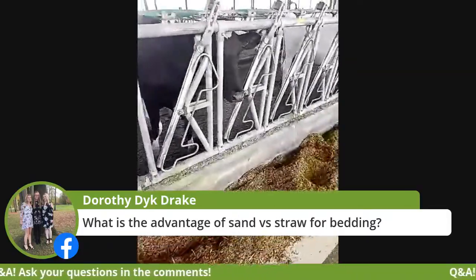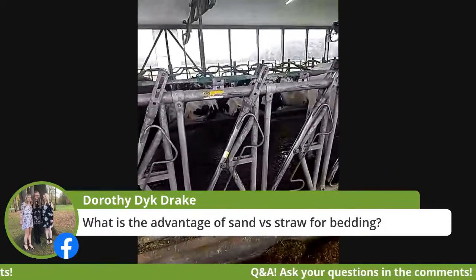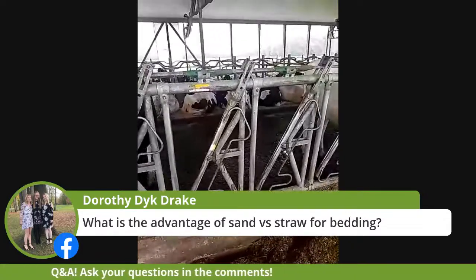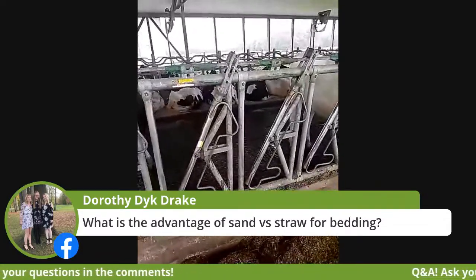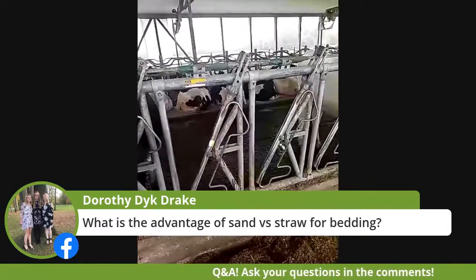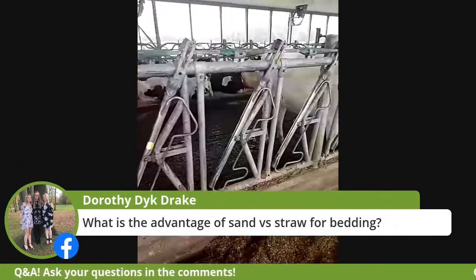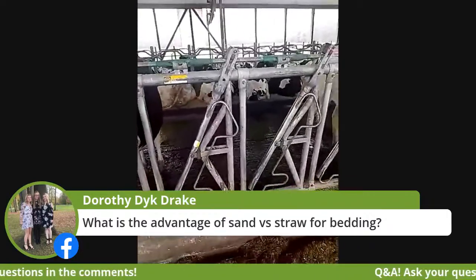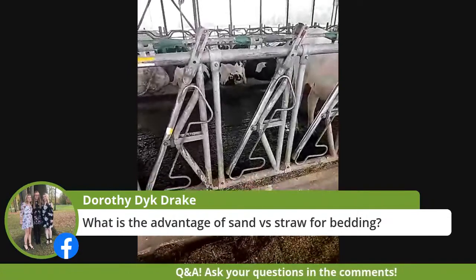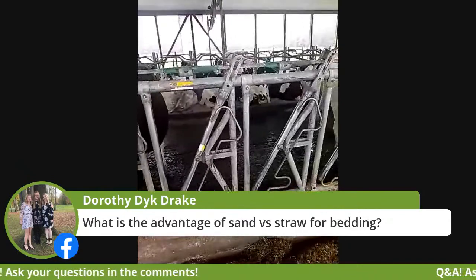Okay. What's the advantage of sand versus straw for bedding? The big advantage with sand is they call it inert. Nothing lives in the sand. So since we've moved our cows and put them on sand, we have never produced more quality milk. We stay well within limits of where we need to be. It's just wonderful because nothing lives in the sand. Nothing grows in the sand, no bacteria. Where when we had the cows on straw, we had to continually change the straw every day, watch them closely, and make sure we kept it clean because bacteria will live in the straw. So that's one of the advantages of this barn.